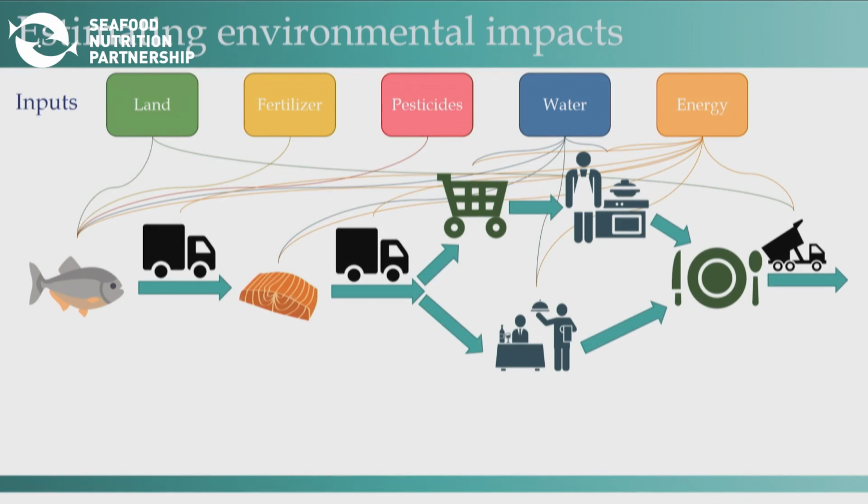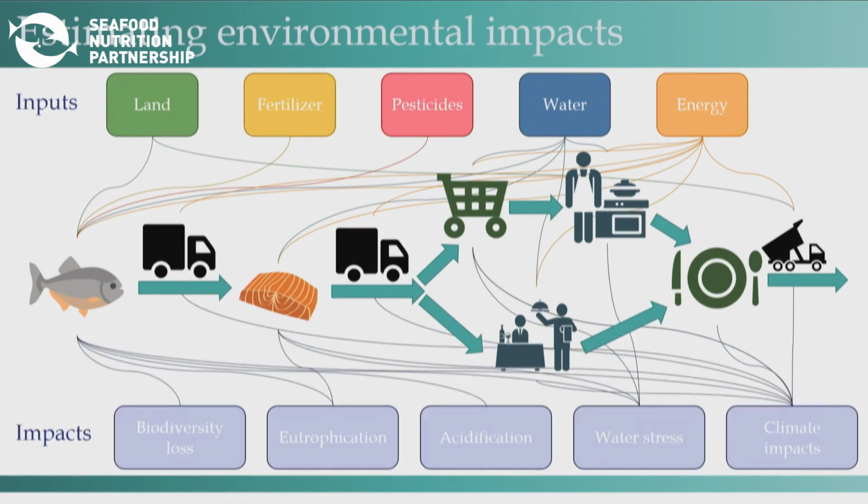And this starts to create this web of associated impacts that occur with those various inputs. So those can be biodiversity loss or eutrophication or water stress. And so already this is quite a complicated picture for this fairly simple looking supply chain.